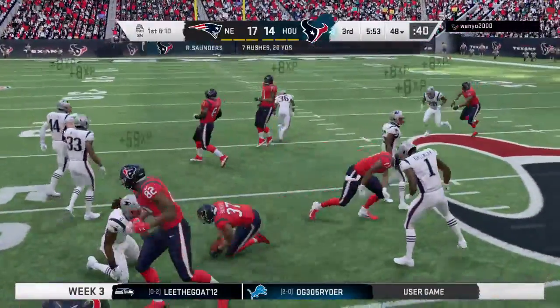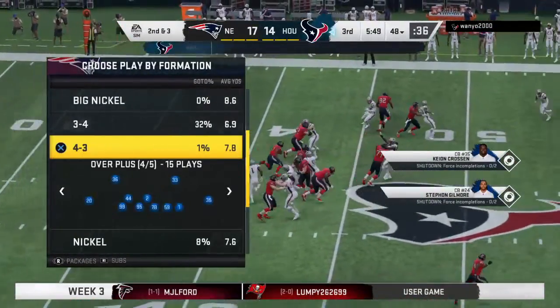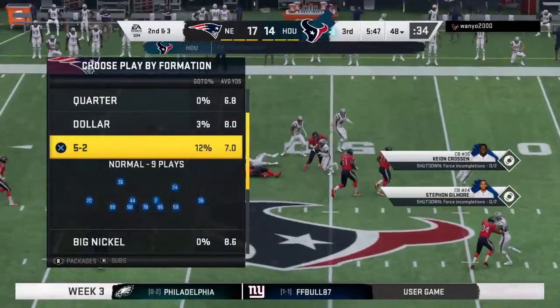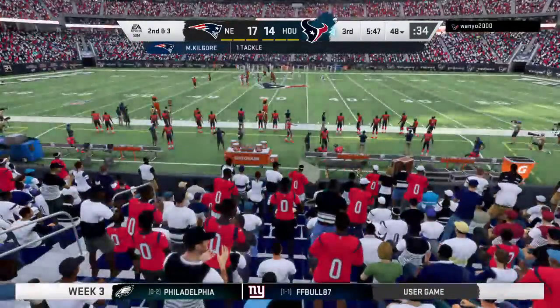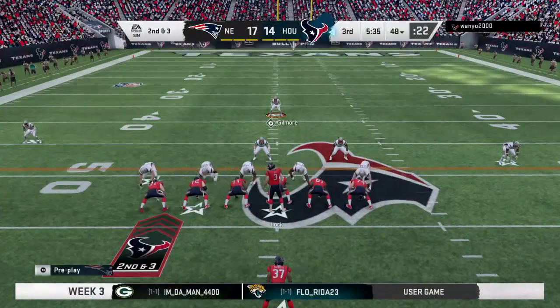Had a bit of a lane there, took advantage of it. Give them 7 there on the first down carry. 7 yards on the pickup there, and it'll leave them with a 2nd and 3. So they'll come up after the gain of 7 on a 2nd and 3.